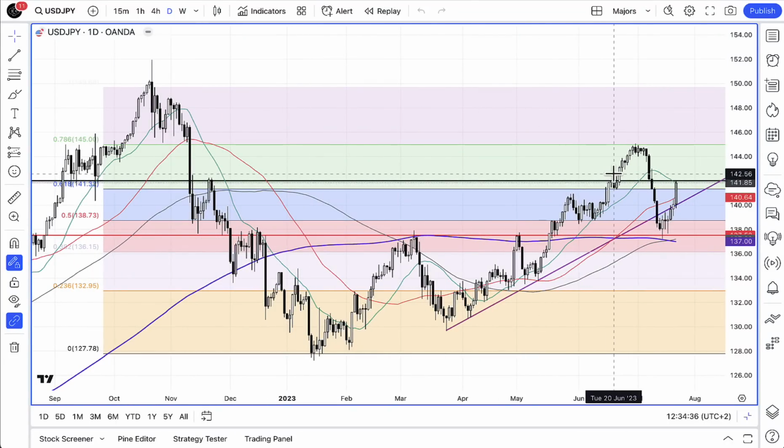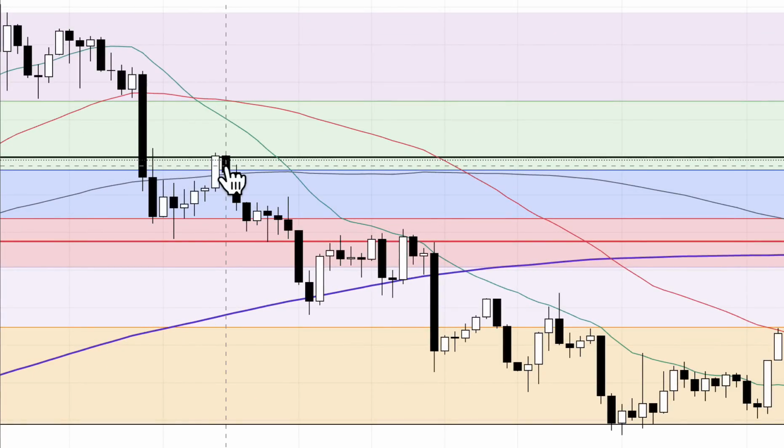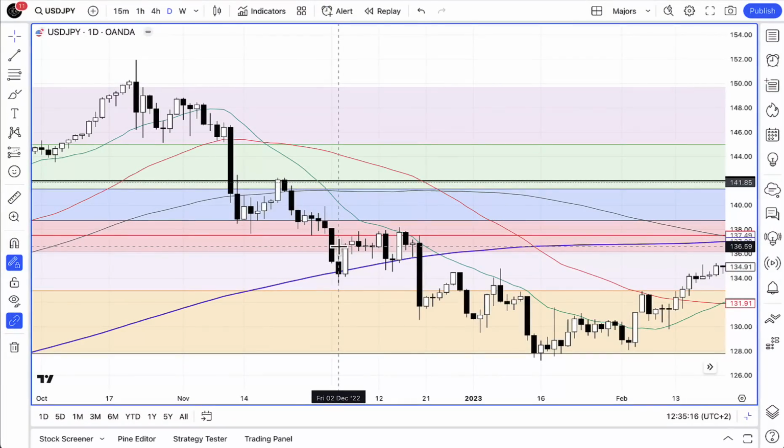Now, what's happened this time is exactly the same thing. We've moved down from the top of this green zone, like we did in November last year, down to this red line, like we did in November last year, and we've bounced back up to this black line, slightly into this green zone, exactly like we did in November last year. And you can see in November last year, the rally that took us up into this level actually formed a tweezer top, with the very next day moving down and starting off a new downward trend.